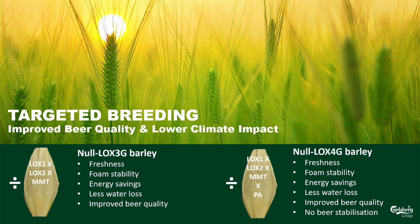The MMT gene, that's really important to have null DMS. DMS is another off flavor which you get during the wort boiling, and you have to basically boil the wort very long to get rid of it. And if you don't have this gene, then you can basically save energy by not boiling it so long.